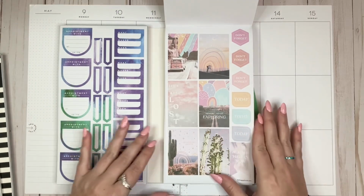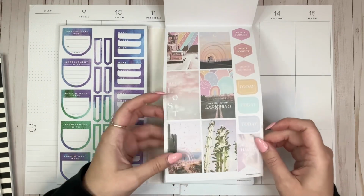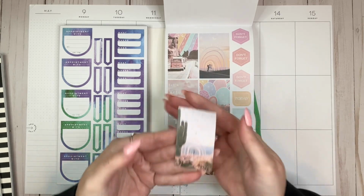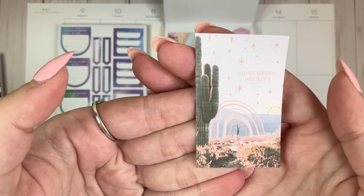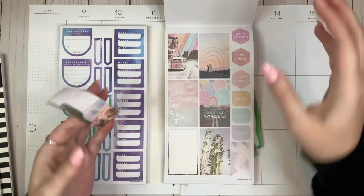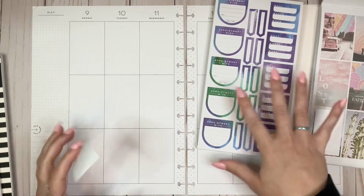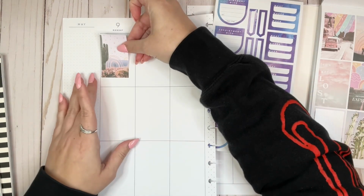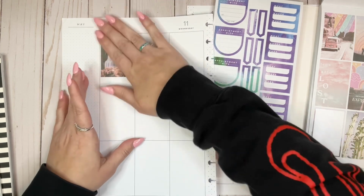So I think I'm going to start with this one that says Adventure Awaits. I think it's so pretty. Look at how pretty these are. They're stunning. I love them. So we're going to start with this, and I think this is going to be a Monday sticker. I feel like that's a good start to the week, you know? So let's put that down.